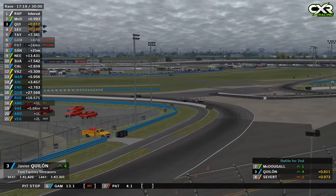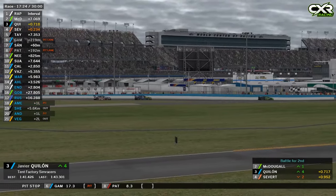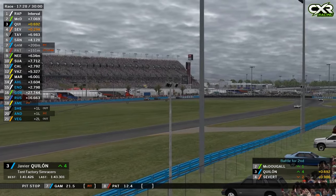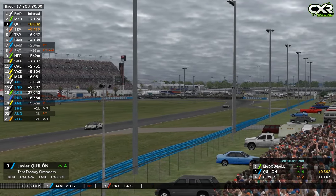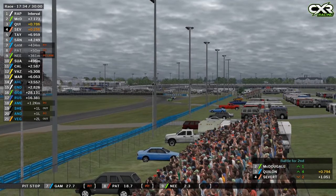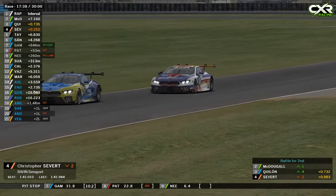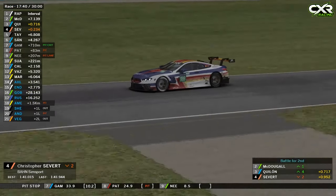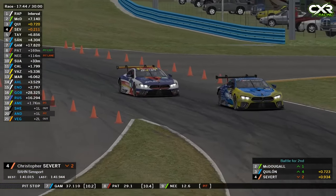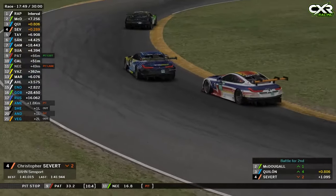So there we go. We have David, and who else is in the pits? Carlos Gomez, I think. No, it's not. That's all. Switch over to this battle between Chris Seaver and Javier Quilon. I must have got past Javier at some point. Missed it. Damn.